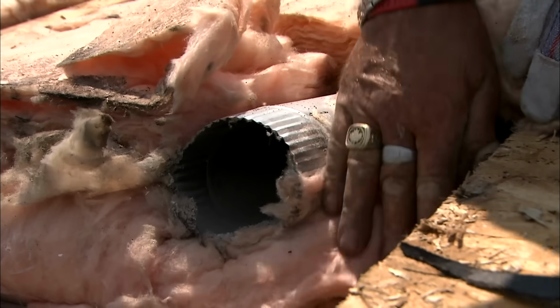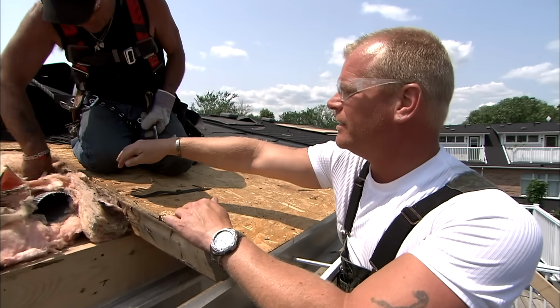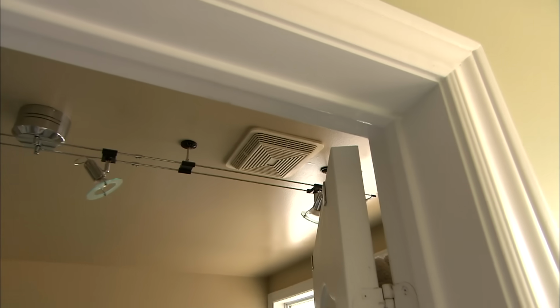Well, everything's in fairly good shape. Can you just pull that piece of insulation? Just pull it back, don't pull it out. Here? Yeah. Okay. All right. This is going to be a tight fit, isn't it? I'm just trying to figure out where that is. I'm just going to go see where it is.